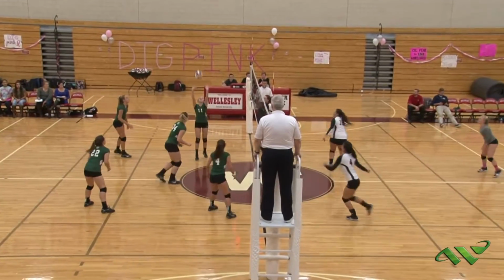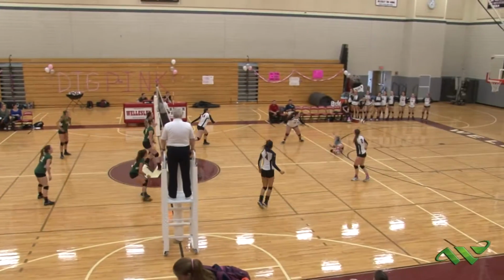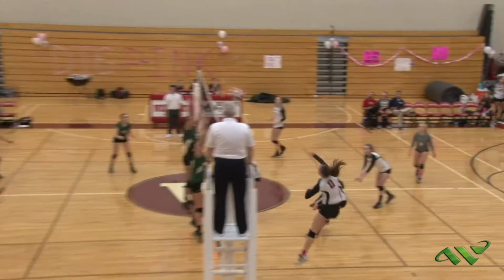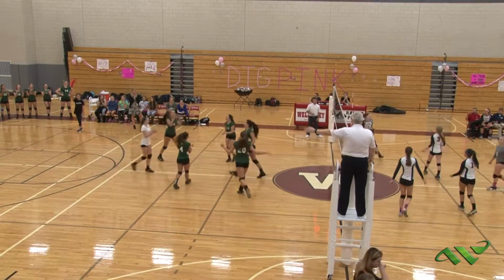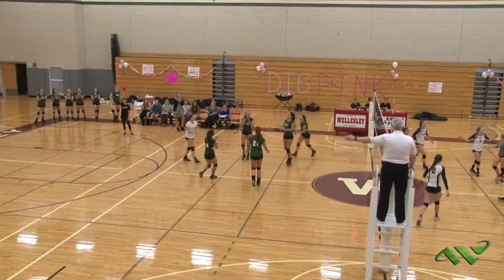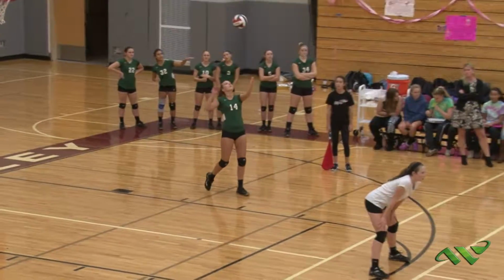But as we go deeper into this first, the Indians have fought their way back. On this play, the idea here is a good one, as Raiders look to put a strong kill away. But both times it goes out of bounds, so back-to-back points get awarded to the Indians instead. And we sit at 16-16.